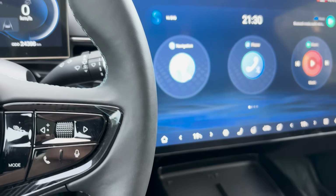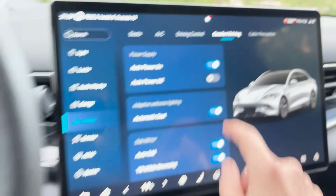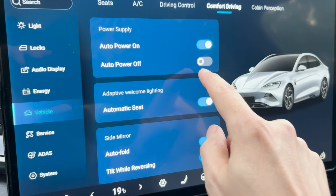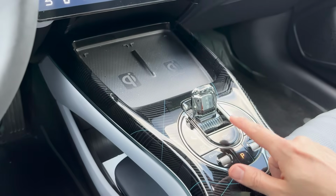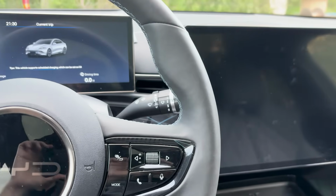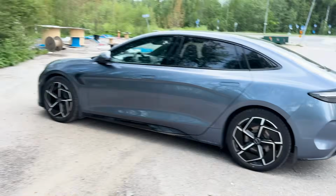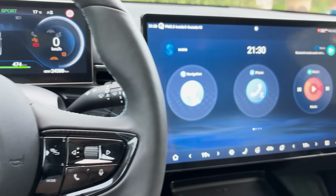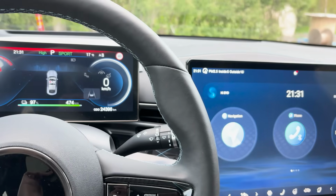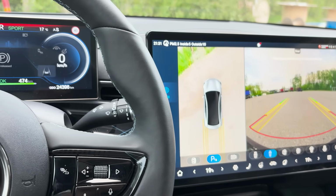So now I don't have auto power off enabled, you see it's still disabled. I only have auto power on enabled. To power off, I'm still using the same old start stop button here, and pressing it, the car shuts off. And now let's see what happens when I re-enter the car. So now look at the screens. They immediately come to life and the car is ready to drive. I didn't push the button nor the pedals, but now I can drive the car right away.